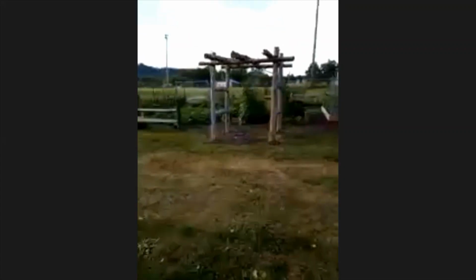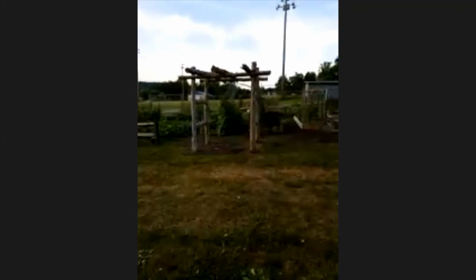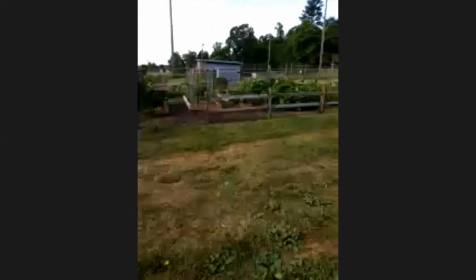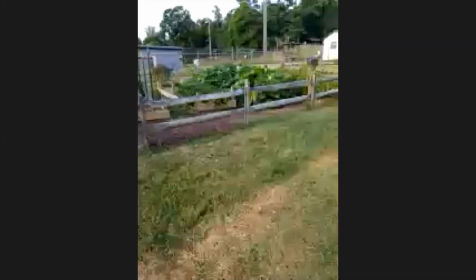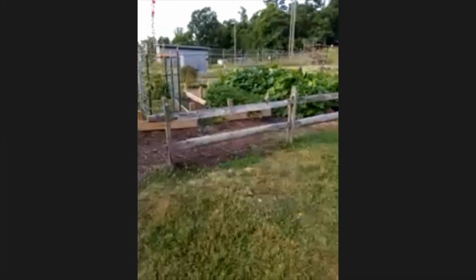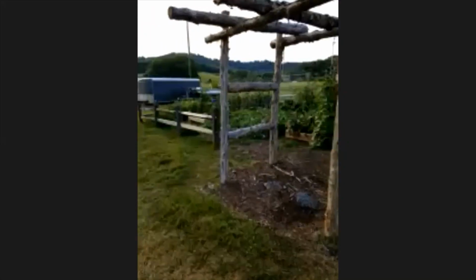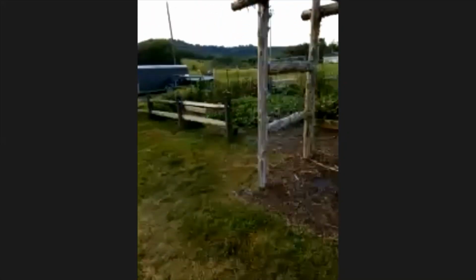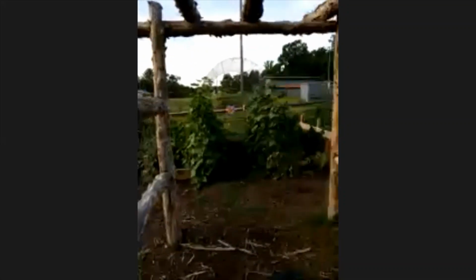I'm going to back up. This is the entrance. I found some old cedars. We cut those. And the fencing around it is a split rail fence. We have some split rail fence going bad around our house, so we started taking the old pieces, and I cut it down lower so that we could put it around the garden. Our campers have free access in here. Like I say, they've been really going after the cucumbers and the squash.